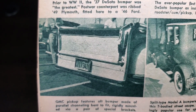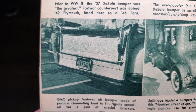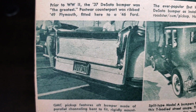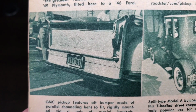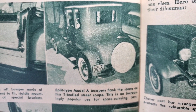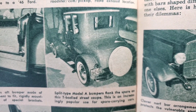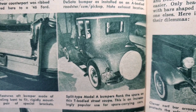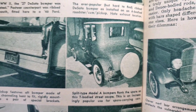GMC pickup features aft bumper made of parallel channeling bent to fit, rigidly mounted via a pair of special brackets. Hard to pick out there. Split type Model A bumpers flank the spare on this T-bodied street coupe. This is an increasingly popular use for spare tiring cars.